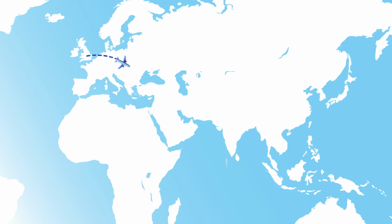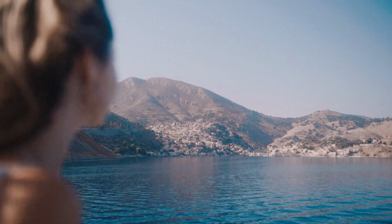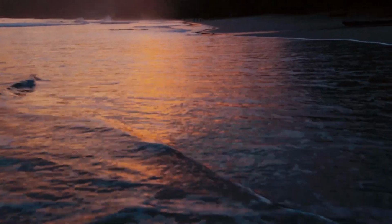Now if you're looking at a map, you'll be able to spot Rhodes just below Turkey's south coast. It's part of a group of Greek islands known as the Dodecanese, and it's best known for its sand and pebble beaches, ancient ruins and lively nightlife.